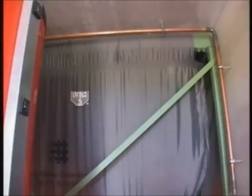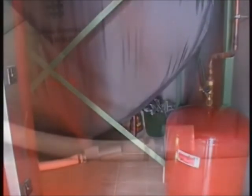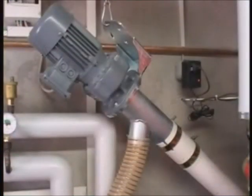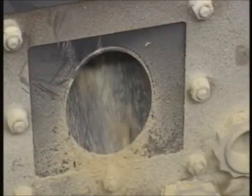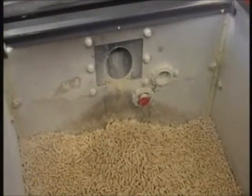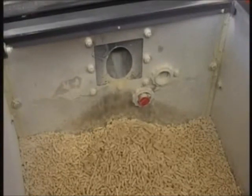In this case, a so-called bag silo has been installed. The advantage is that it can be, so to speak, tailor-made for any storeroom and can be quickly and easily set up. A flexible feed screw conveys the pellets into the boiler bunker. This happens only once a day at a time which you can decide. That is all that is necessary because the boiler, even if the weather is very cold and it is operating at full capacity, cannot use up its own pellet bunker in one day.